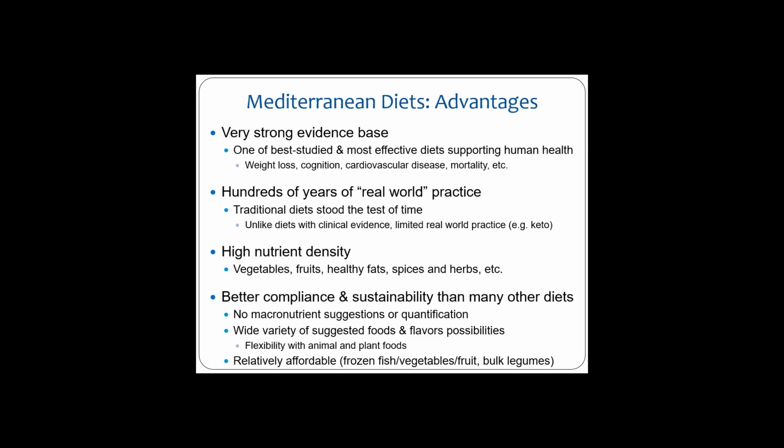High nutrient density, and again, compliance and sustainability are better than a lot of other diets. It's a good starting point for a lot of people. You don't need to count carbs or fat or anything like that. There's a lot of variety of different foods, and it can be relatively affordable, particularly if you go with some of the cost-saving strategies we talked about with getting things frozen, getting them in bulk, and so on and so forth.